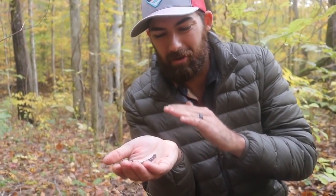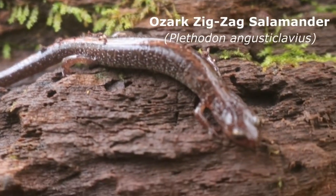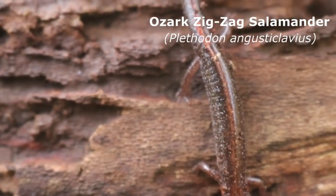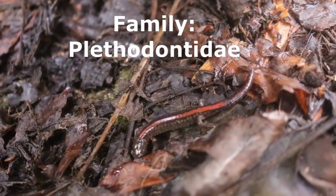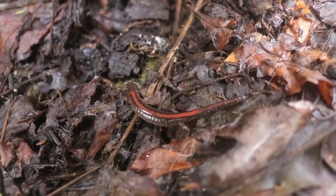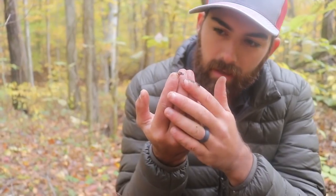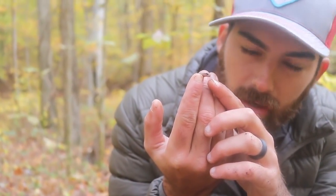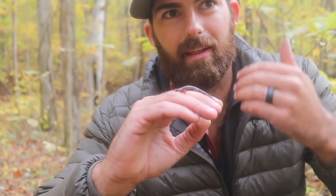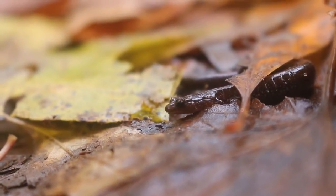These little salamanders are so cool. So this is the Ozark zigzag salamander. The scientific name is Plethodon angusticlavius, and they are just so awesome. They belong to the family Plethodontidae, which are the lungless salamanders. So these guys breathe through their skin. A key characteristic on these guys is these little grooves called a nasolabial groove. It kind of sticks down, like a dog's lip, how it hangs down, kind of weird. And then these big old bulgy eyes.